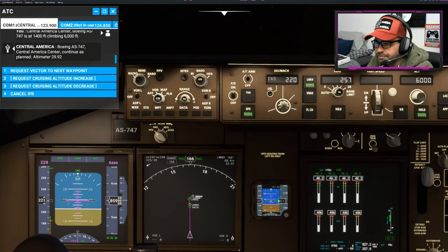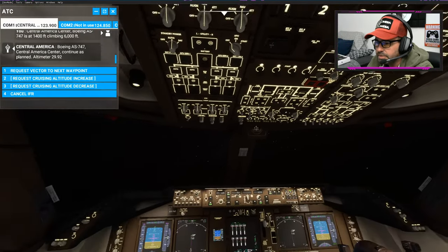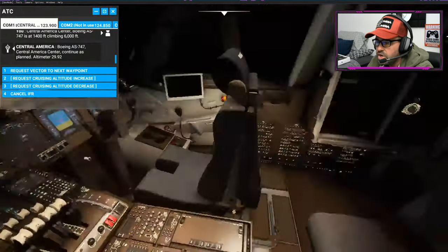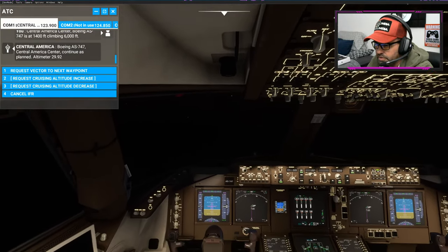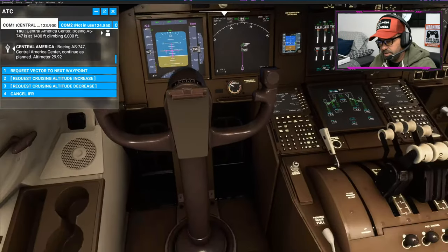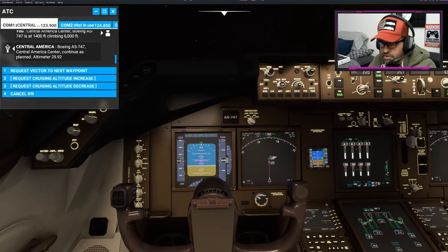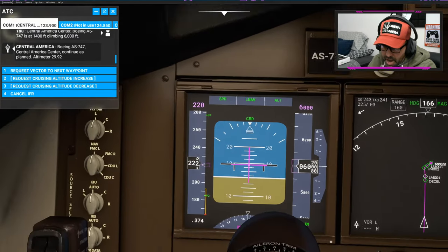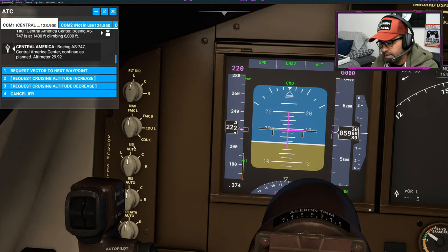Let's see. We got a lot of switches, buttons, and knobs. Look at this aircraft, man. This is huge. That's the pilot seat right there. And I gotta say, this is a giant aircraft, beautiful aircraft, but I would definitely be nervous flying it, that's for sure.